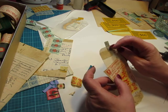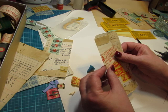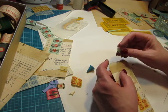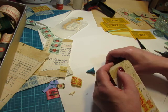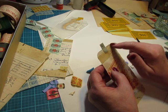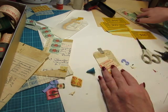I will add this tab to it after I sew around the tag, but I might want to put a little something under it. I don't know what, but just a little something up here. I'm not sure yet. But I'm going to leave it there for now.